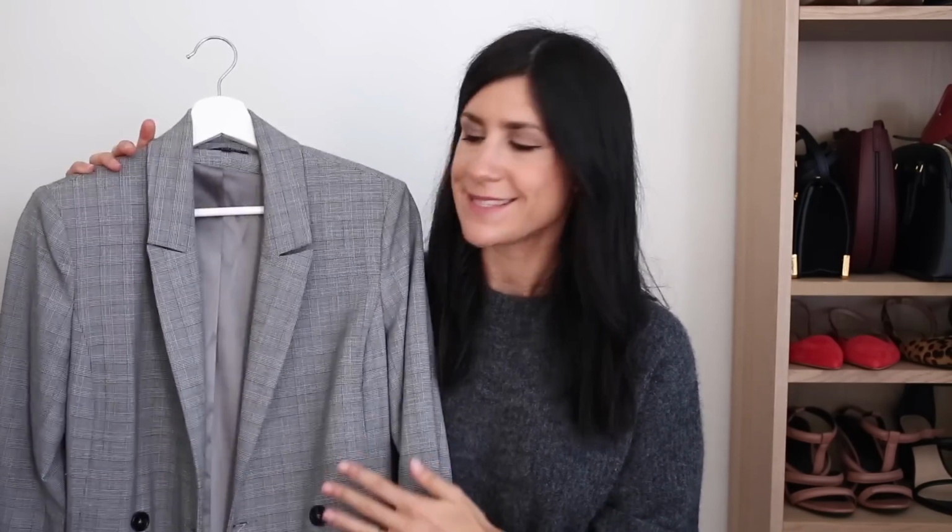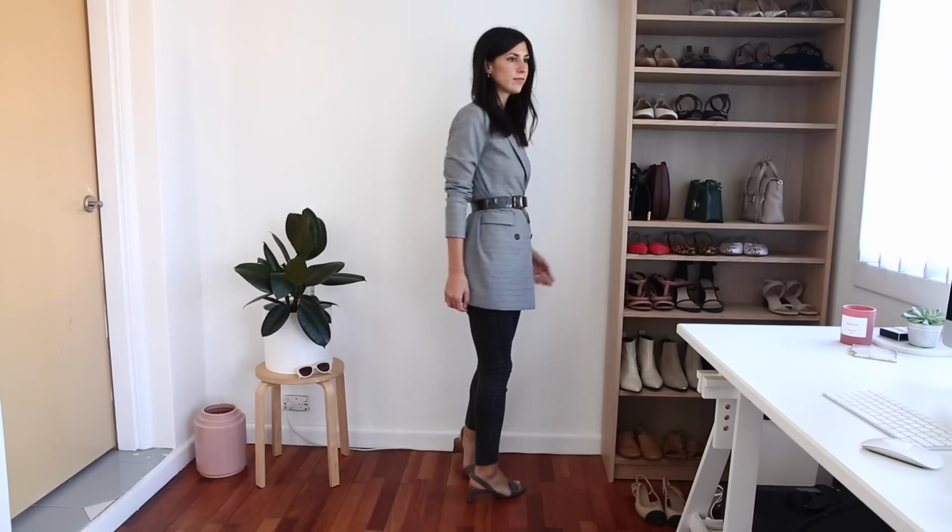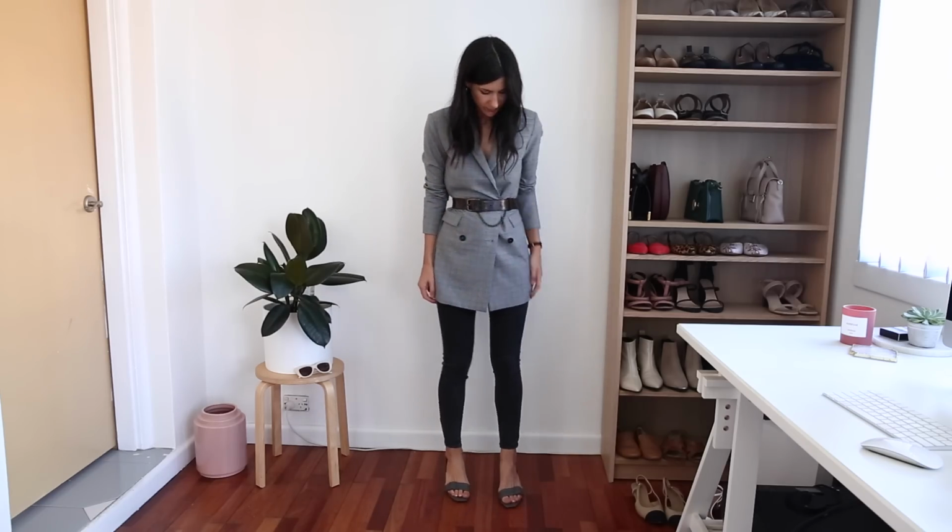For something a little bit more casual, I go for this check blazer, which was more of a trend piece last season, and this is something that I definitely am still wearing for the season ahead. Doing this up and then belting it at the waist and wearing it with some nice skinny jeans, and again probably some heels, but I think if you wanted to just take it down a notch and make it seem a little bit more relaxed, you could also wear some sneakers or some cute little ballet flats with it.